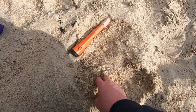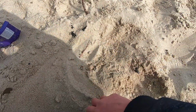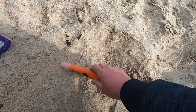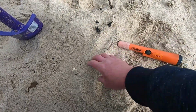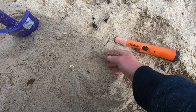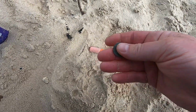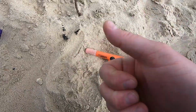Well, I've lost it now, haven't I? Oh no, where'd it go? Hey, where did it go? Look, see how quickly it is to lose stuff? It's gone. There it is. Lose things really easy in the sand, guys. Right, let's carry on. I'm enjoying this.